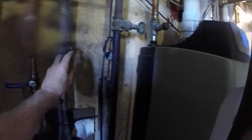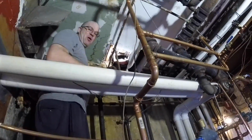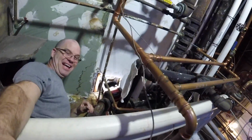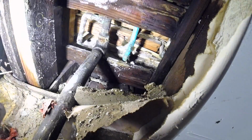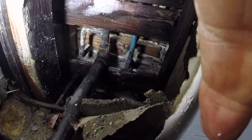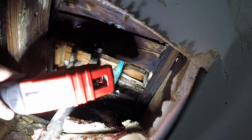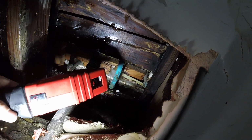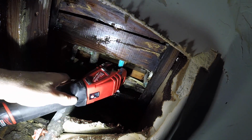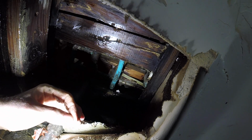Here's the main. She's off. And here we go. We're plumbing away. Let's get the light back up in here. Like so. Let me show you something here. Here's the question. Can I get the cutter on the pipe? Bill, go get the sawzall.